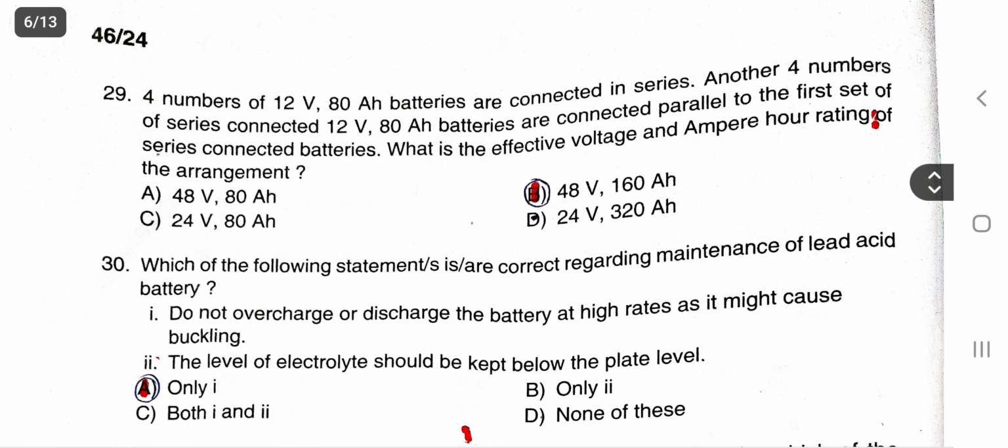29th question. Four 12 volt 80 Ah batteries are connected in series. Another 4 series connected 12 volt 80 Ah batteries are connected in parallel to the first set of series connected batteries. What is the effective voltage and ampere hour rating of the arrangement? Answer is option B, 48 volt and 160 ampere hour.